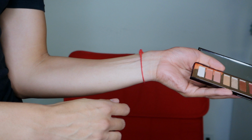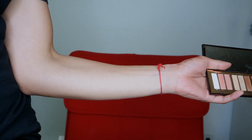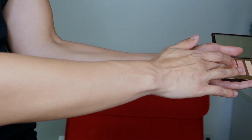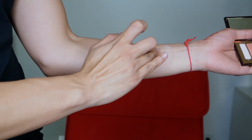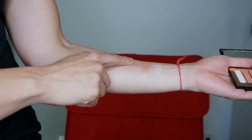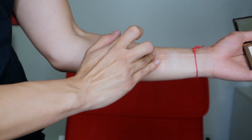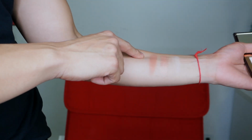Okay, so I'm just gonna go ahead and swatch the colors for you before I move into the eye. So I'm gonna swatch going from the lightest shade to the darkest shade. This is gonna be the lightest shade. Second shade, as you can see, it's a nice golden with a lot of shimmer. Third shade is like a wispy brown, almost like a milk chocolate brown with a little bit of a yellow tone to it.